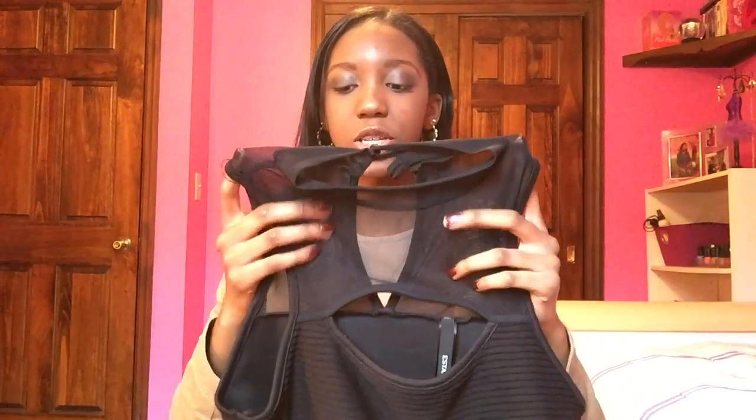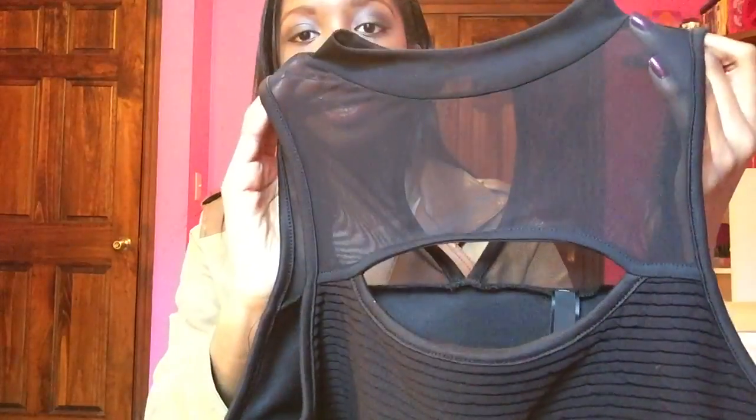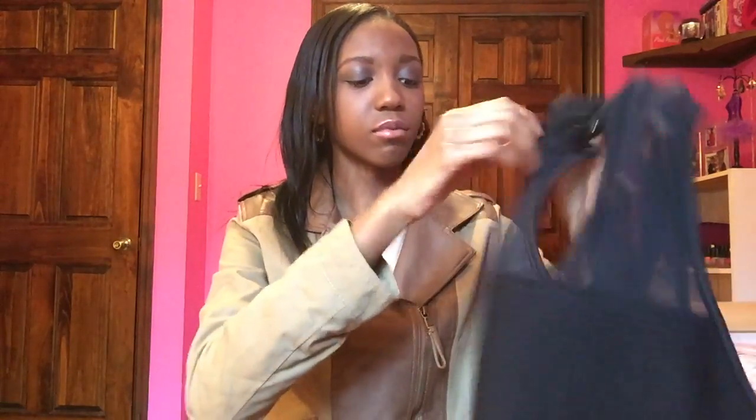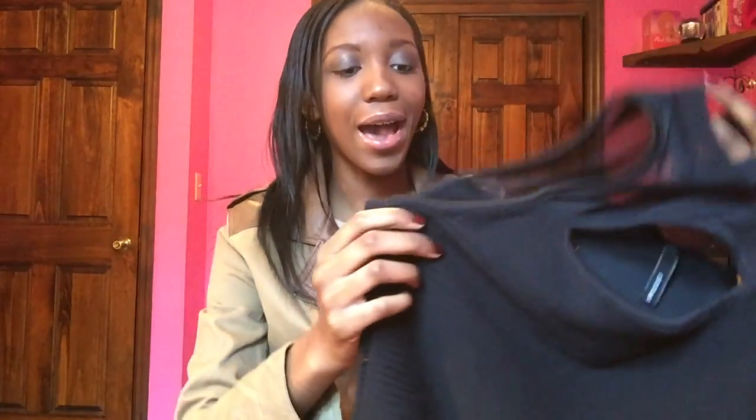And this is what it looks like at the top. At the top, it has a sheer type of material, and it kind of goes up to your neck. And then as you can see here at the chest area, it has a little opening. So it'll be right here. And then at the bottom of it, it's just this really nice black comfortable material. It's very thick, and it also has a slip under, so I think that's very good as well.